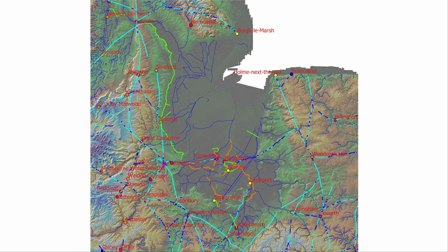So there we have it, the area we have been looking at today: Lincolnshire, Cambridgeshire and Norfolk. The Romans certainly weren't shy about making use of water, to the extent that large engineering projects were built to make use of it, or to guard against it.